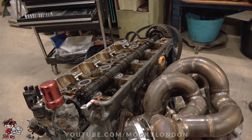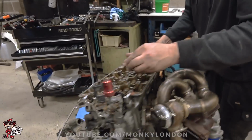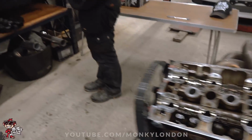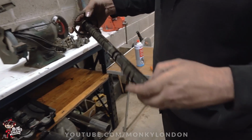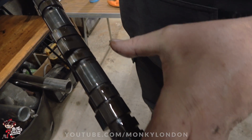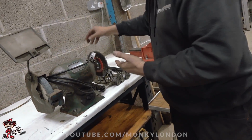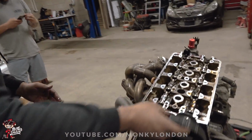Camshafts removed. Smells burnt. Old engine, old crusty VTEC. Yeah. Be interesting to see just kind of what condition the cams are in. What are the lobes and stuff looking like? Really good. Still mint. Testament to the old Honda. 140k. Yeah, well built, allegedly as well, and that's what he told me.